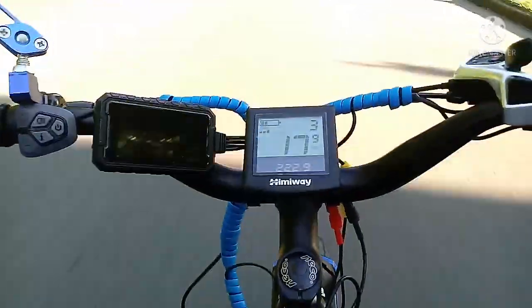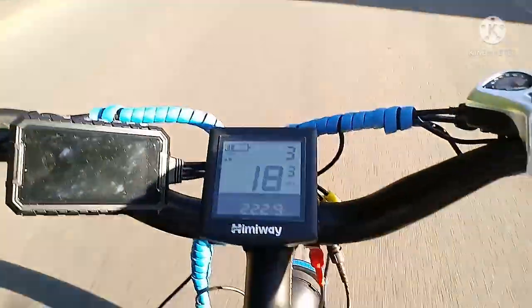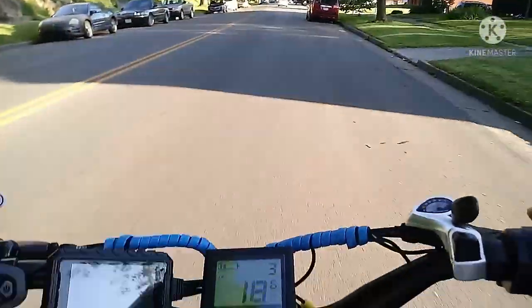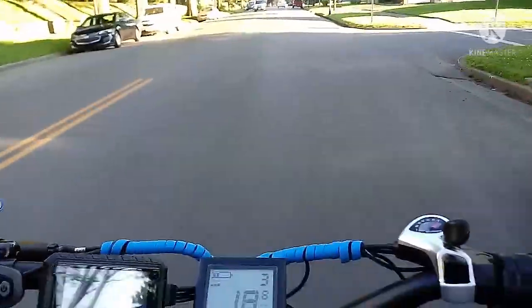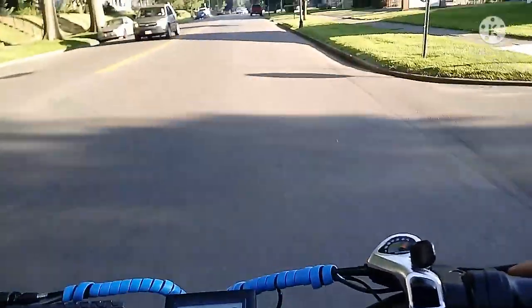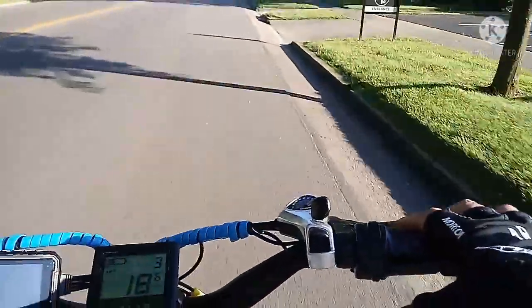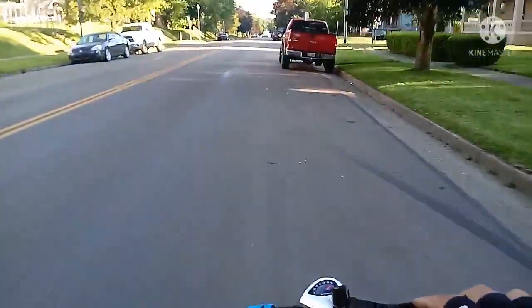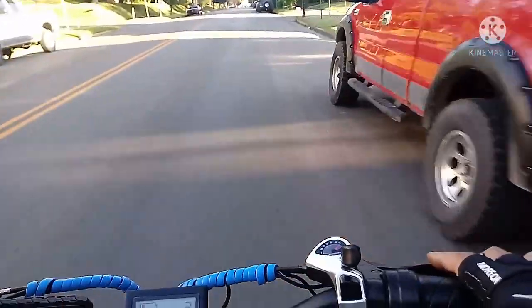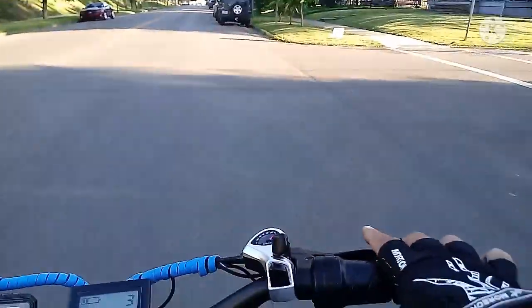So we made it back with plenty of battery to spare. We've got roughly 40% of the battery left. Riding good, man. Again, I truly do suggest to get an electric bike, to get out and find your own adventure.